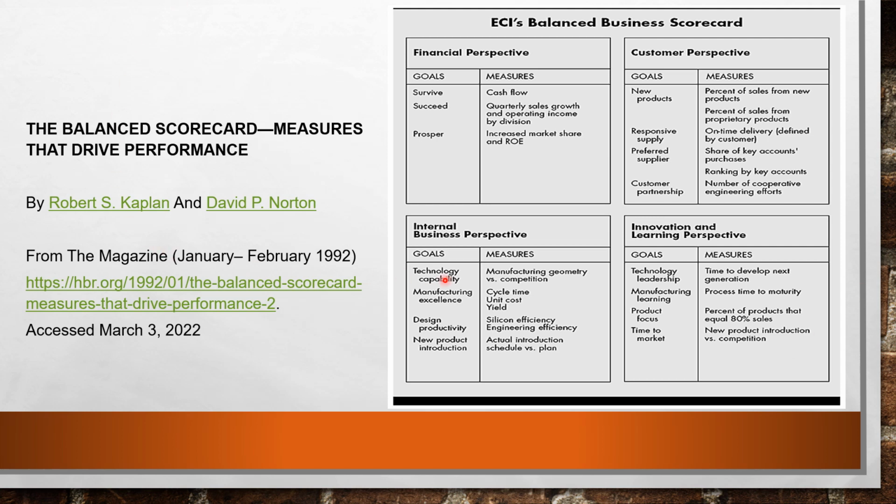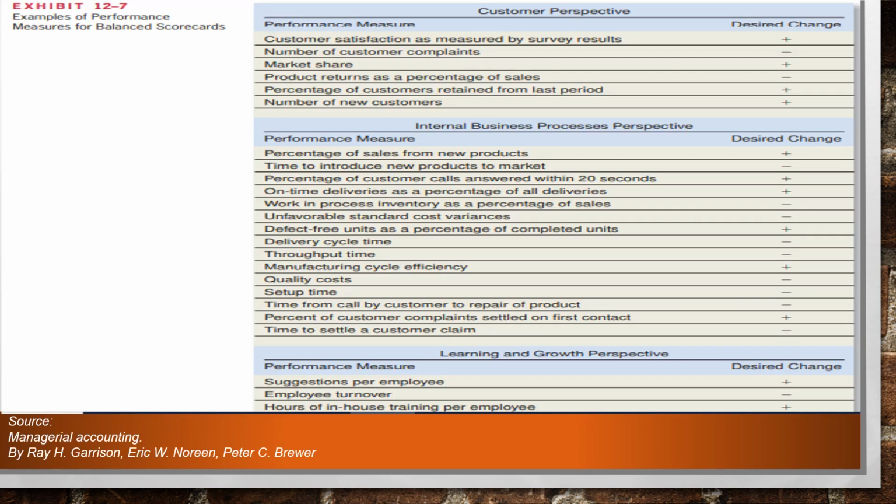So this is just an example of a balanced business scorecard as laid down by Dr. Kaplan and Dr. Norton themselves in Harvard Business Review magazine. This is another example of performance measures for the balanced scorecard. For the customer perspective, as you can see, we have a desired change here, positive or negative. Positive means increase, negative means reduce, or if not eliminate, at least reduce.